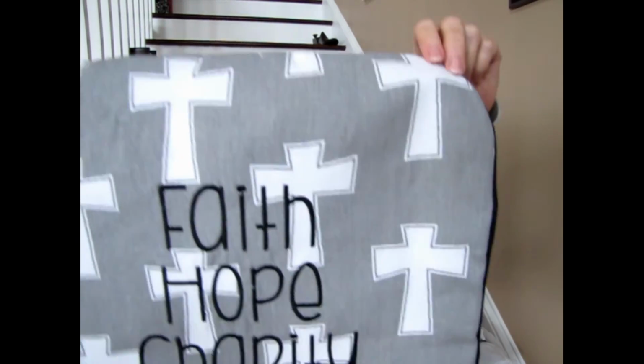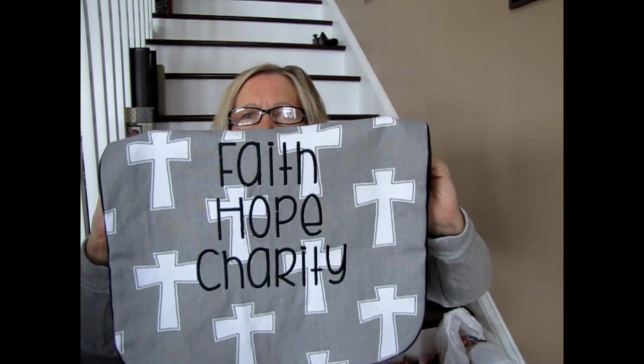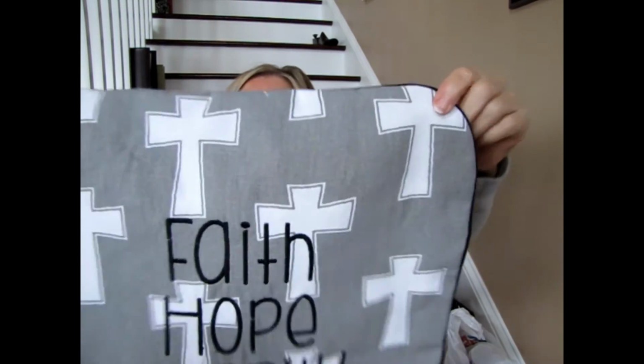But I'm making Christmas gifts, and we have two wonderful nuns at our church who do our church and the whole community a great service by what they do. And so I've made each one of them a pillow cover. I'm going to put pillow inserts in there too. But this is one, and this one says Faith, Hope, and Charity.